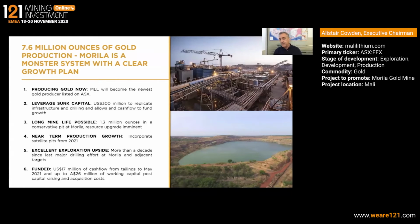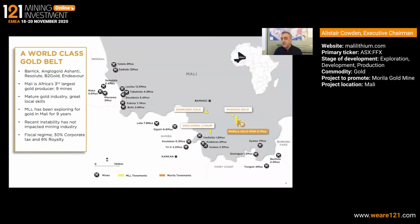So the exploration potential as well: we consolidate existing Morila Lithium ground with Morila ground to create nearly 700 square kilometers of ground. And frankly, there's been really no meaningful work for more than a decade. So where we are, I won't spend too much time on this. Most of you would be familiar that West Africa has a fantastic growing gold industry. Morila was one of the first 20 years ago. It was originally BHP, then Randgold, now Barrick. But some of those mines are fantastic, and some of you have probably been shareholders in the companies associated with those mines. Mali is a mature mining destination.